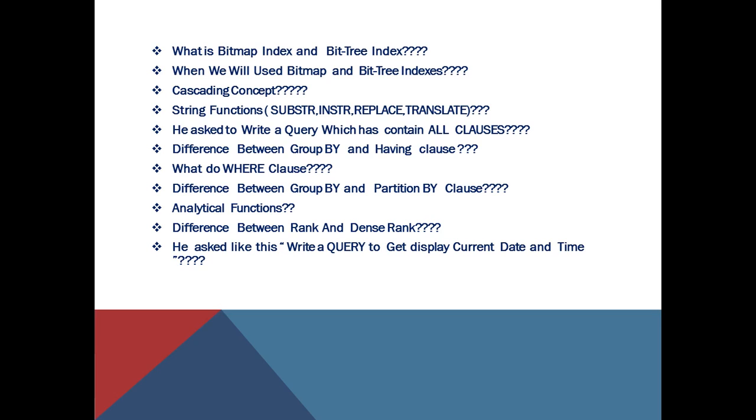At that time, how should we delete? First of all, if you delete any row, you go to the child table first. In the child table, we should delete the record. After that, you go to the parent table. Then we will delete the record. This is the process. Normally, this is the process when there is referential integrity between both tables. When we assign referential integrity on both tables, we will not delete directly on the parent table.